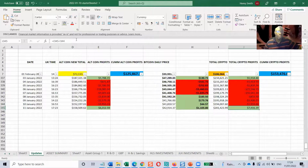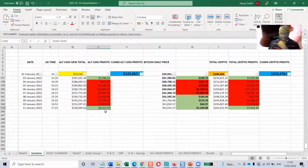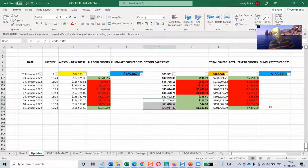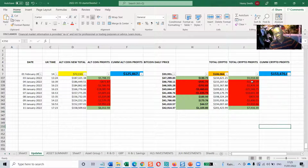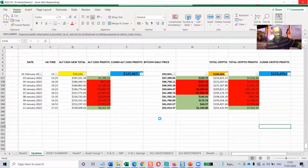Okay. So there's been a recovery today of the market. A little bit of recovery, not a complete recovery, partial recovery. So the altcoins are up 6,312. Bitcoin is up 1,103, and the total portfolio is up 7,416. So slight recovery. There's a lot to recover, because there's 10,000, 21,000, all of this to make up before it completely recovers. But it's a good sign at the start. It may take a few weeks or even more than a month for it to recover. But that's okay. That's all good.